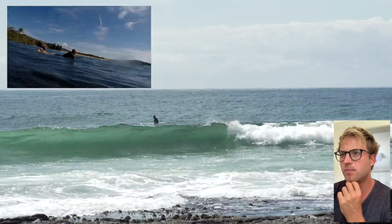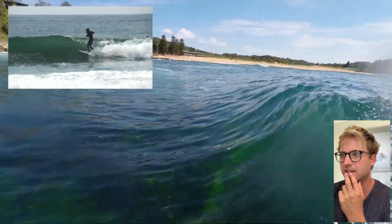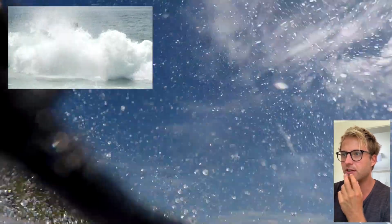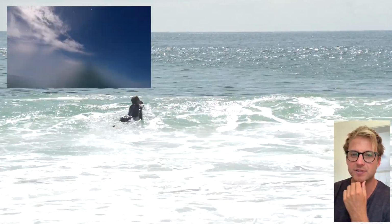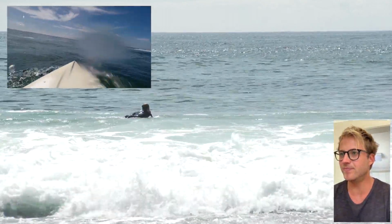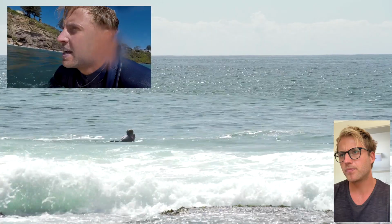I love how you can see the reef from both the angles there. And straight up. You gotta squeal. I mean, if you're excited with a wave, you kind of have to squeal, don't you? And we paddle out the back. That's my first wave. Not too bad. I'm gonna try and get a better one.